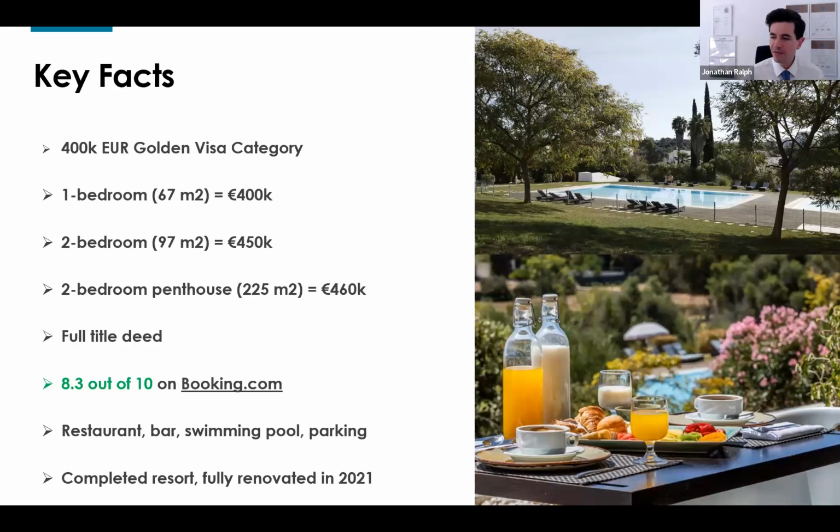Okay, key facts about the Pelican. What are we talking about here? As I mentioned, this qualifies at the 400,000 euro level. 1-bedrooms are available for that 400,000 euro price point. 2-bedrooms are available at the 450,000 euro price point.